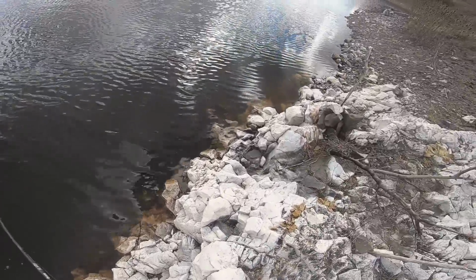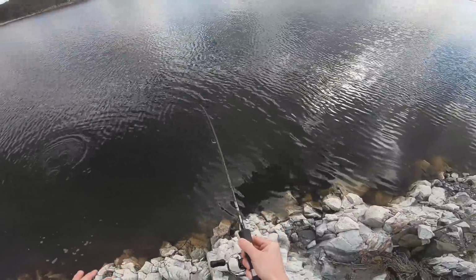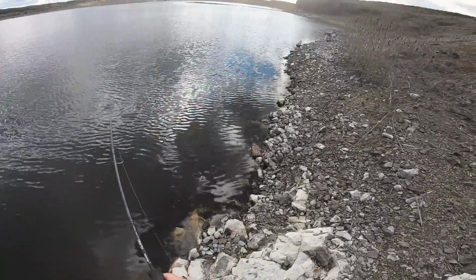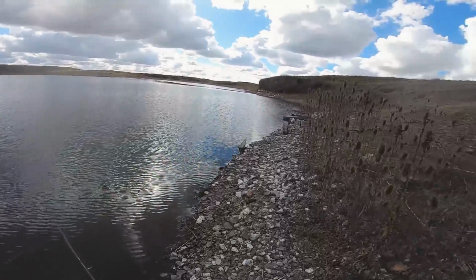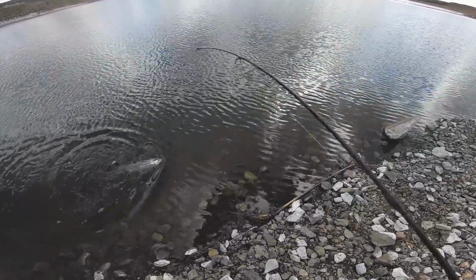So when you get them really close to shore like this, you often want to be really gentle with them because there's less room for your line to stretch. So there's a lot more tension when the fish is close like this. So always be careful. Okay, I'm walking him like a dog. I think we can beach him.